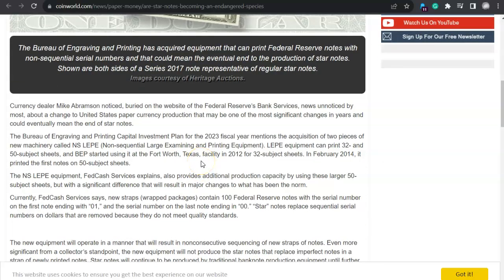Currency dealer Mike Abramson noticed, buried on the website of the Federal Reserve Bank services, news unnoticed by most about to change United States paper money currency production. That may be one of the most significant changes in years and could eventually mean the end of star notes. What? Yeah, that's huge. The Bureau of Engraving and Printing Capital Investment Plan for the 2023 fiscal year mentions the acquisition of 2 pieces of new machinery called NSLEPE, non-sequential large examining and printing equipment.